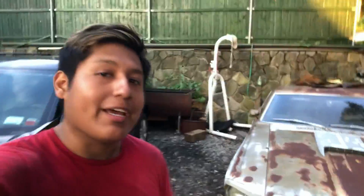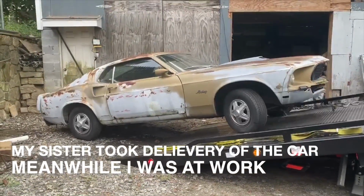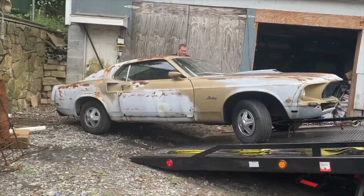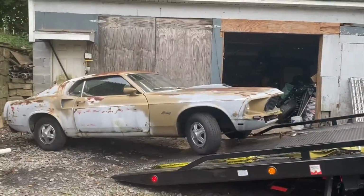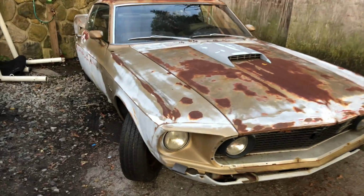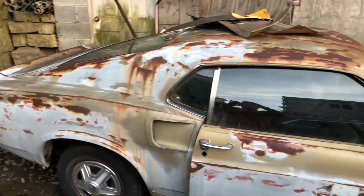It's a 1969 Ford Mustang Fastback. As you can see, it's rusted in a lot of places. I started looking inside, so I got some liners that were just on the floor, so we can take a look.